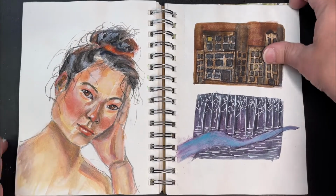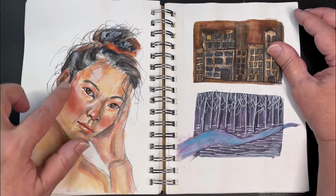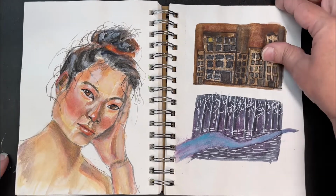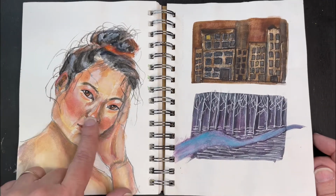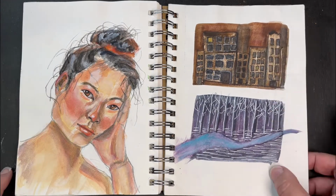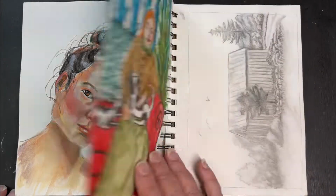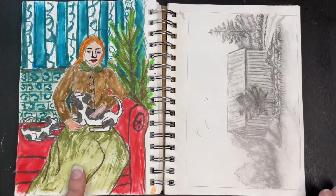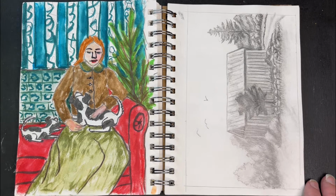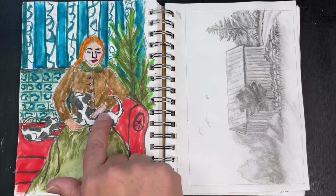Getting better at my portraits, although I was still having trouble with that angle of the jaw. I always kind of struggled with that. Much better with the nose and the lips. Some sort of abstract, landscapey, urbanscape things. I think I did do this in a bigger painting. That's not really supposed to be representative of me, but those are my dogs.